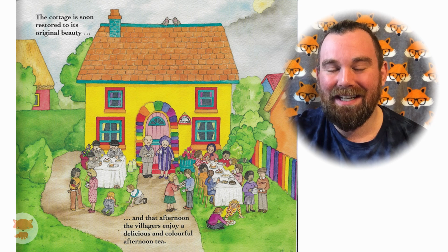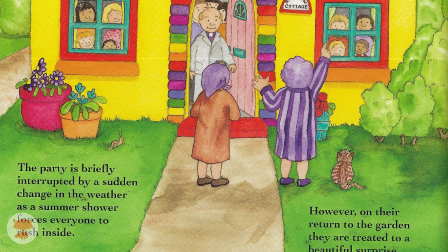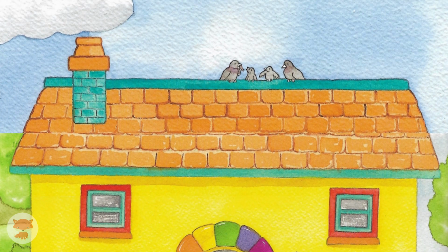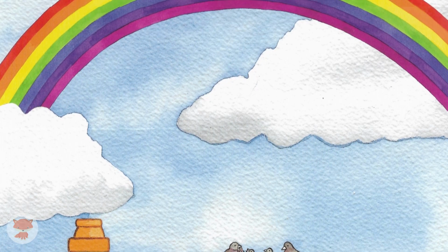And that afternoon, the villagers enjoy a delicious and colourful afternoon tea. The party is briefly interrupted by a sudden change in weather. A summer shower forces everyone to rush inside. However, on their return to the garden, they are treated to a beautiful surprise. As Mrs. Rainbow admires the colourful scene, she notices that not only the weather is changing.